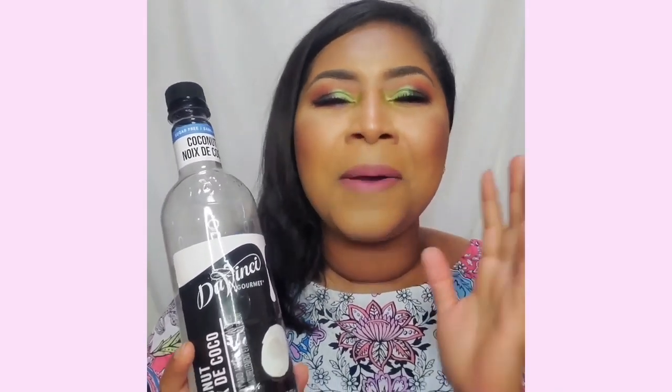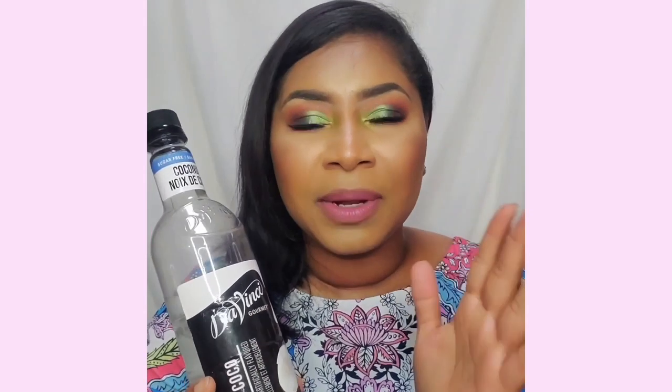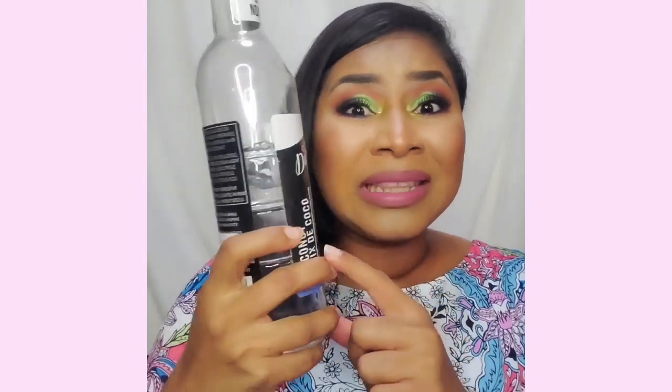So if you love coconut, this is a great one. My absolute favorite flavor in this line though is the amaretto. It's alcohol free, but it's the amaretto flavored syrup. Oh my gosh, I have not been able to get that one for a while, but these last forever, because I'm just using a teaspoon, and I don't use the same flavor every day. These last really long, but they're excellent.